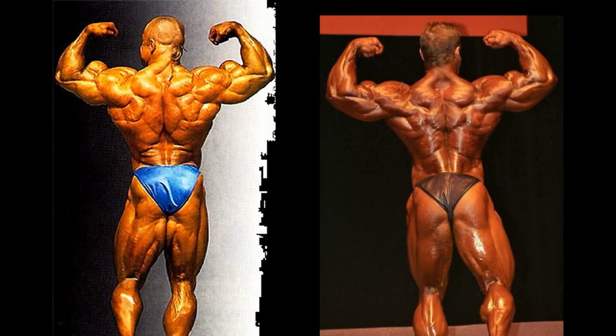And all hope is lost for Mr. Mike Francois. He does have a decent, perhaps more than decent, rear double bicep pose. But oh my soul, look at Marco Savolainen's rear double bicep. Wow, who could stand up to this? I mean, look at the arms. Looks like some sort of cartoon caricature come to life.